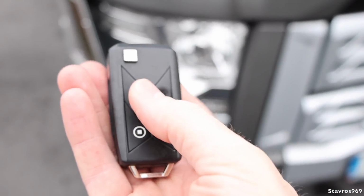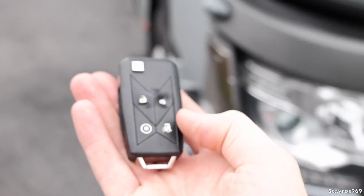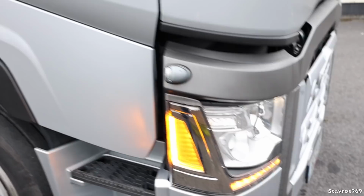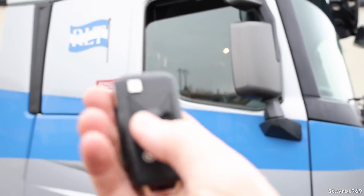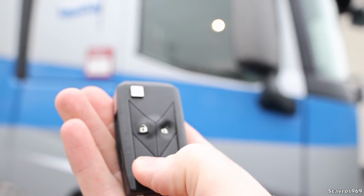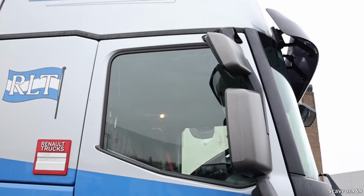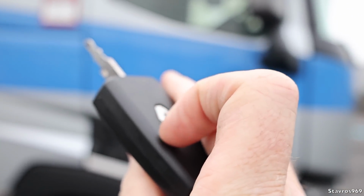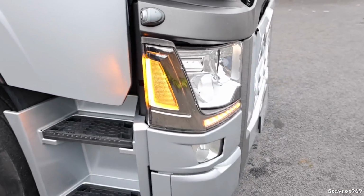Now, let me just take the key out of my pocket and I can give you a look at that. So simply lock, unlock, and we can also turn on the lights, of course, so we can do our light test. And this is a handy feature as well. When you lock the truck and then press this button here, the window will go up automatically. So I really like that. That's quite a nice feature on the Renault. So yeah, let's keep walking around.